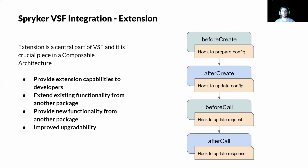You can also extend existing functionality of one package from another package. So you can basically hook into another package's processes and augment its behavior, which is very powerful as well. And then you have an ability to provide new functionality from one package to another. So this ensures interoperability between the packages when you install them, and they have to work together.